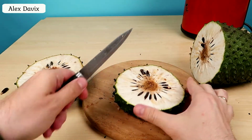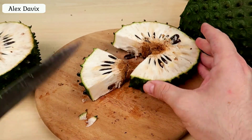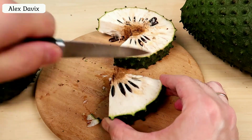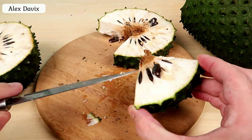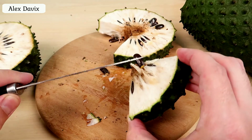Well, it smells. By the way, interesting. Let's try. Cut the slice. So this part I will not eat. By the way, the bones here are really poisonous. I read about them. They make some medicines out of them, I don't know, something else. There is simply no way to eat them because you can really get poisoned.